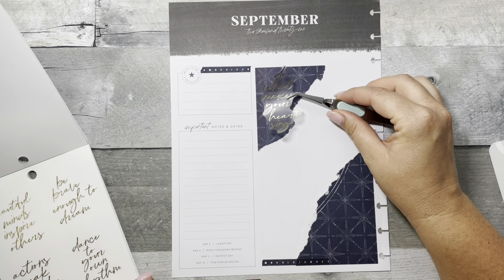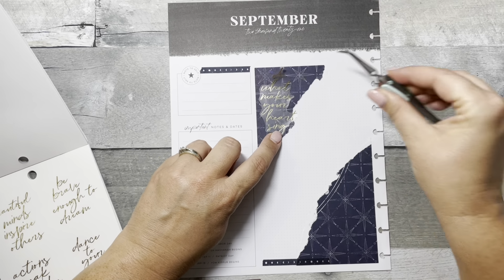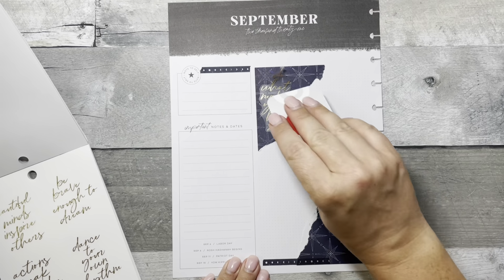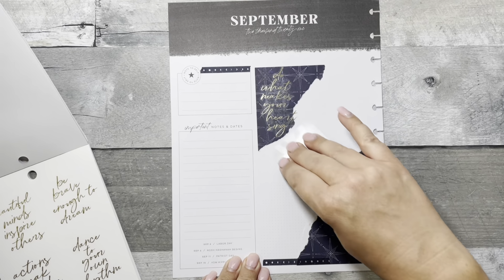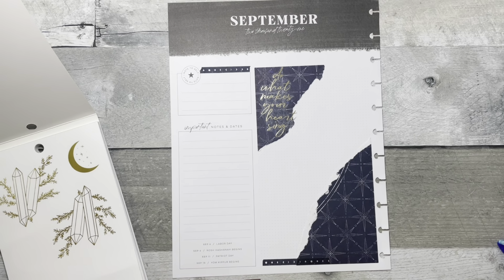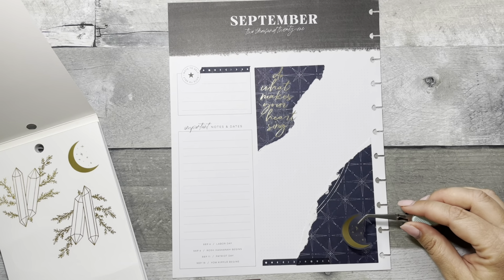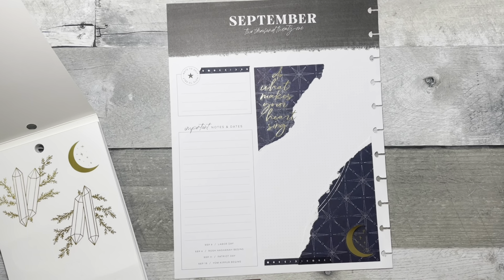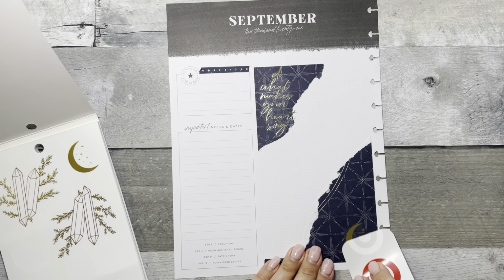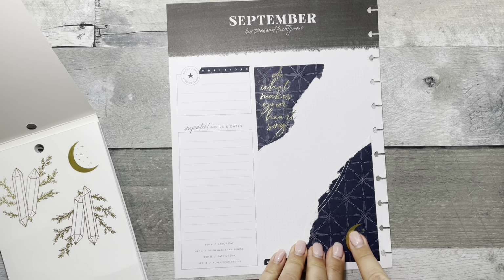So, of course, no spread is complete without a quote. I try to keep this page pretty minimal when I'm decorating because I wanted to make sure I had room to write down some goals, and I wasn't sure how much space it was going to take. So, again, I kept it kind of minimal, added a little bit of washi, some scrapbook paper, some stickers, the whole shebang, and I think it turned out pretty cute, honestly.